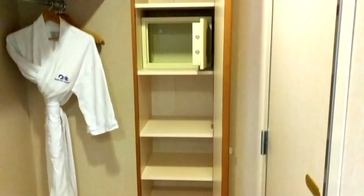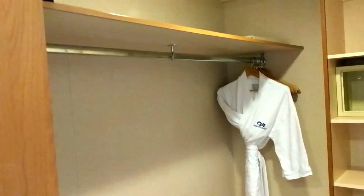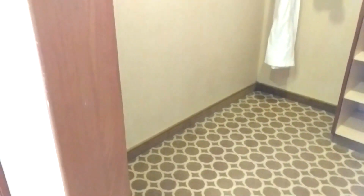And then here's the closet area. It had this nice cabinet that had a safe in it, as well as quite a few shelves, and then a very large closet area. There was plenty of room for my husband's and my clothing, and I think, if more people had been in there, there would have been a lot of room too.